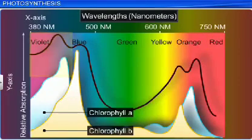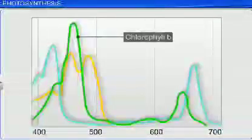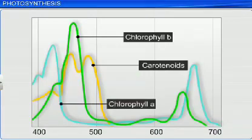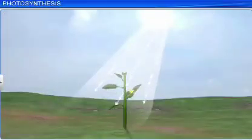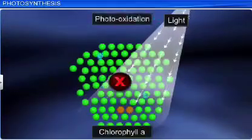We find it is close to the wavelength of chlorophyll A. We can conclude that chlorophyll A is the chief pigment involved in photosynthesis. This shows that the accessory pigments chlorophyll B, carotenoids, and xanthophylls also trap energy, but they transfer it to chlorophyll A. This helps the plant to utilize a wider range of wavelengths from the incident light and also protects chlorophyll A from photooxidation.